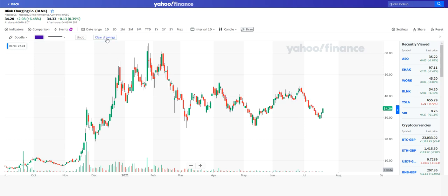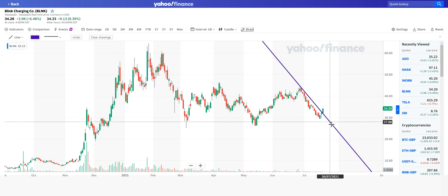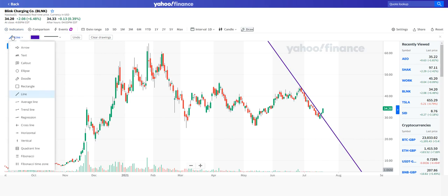So let me clear this up. And in episode 66 I talked about drawing a trend line, and we need to see price break the trend line. Well, we didn't break the trend line until very recently. So if I draw that in like so, you'll see what I'm talking about. We've clearly broken the trend line as of kind of yesterday, but very obviously today.